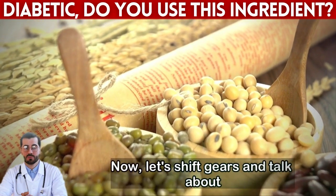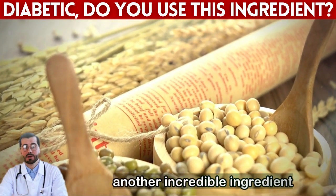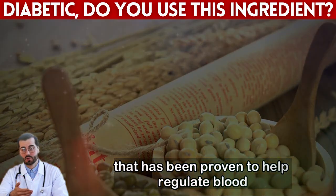Now, let's shift gears and talk about another incredible ingredient that has been proven to help regulate blood sugar naturally.